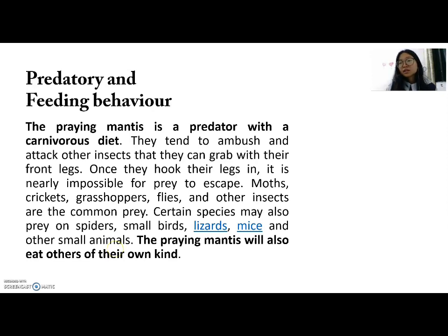They tend to ambush when they see their prey, and they wait for the exact moment to attack the insects. They attack the insects by grabbing with their front legs. Once they hook their legs in, it is impossible for the prey to escape.